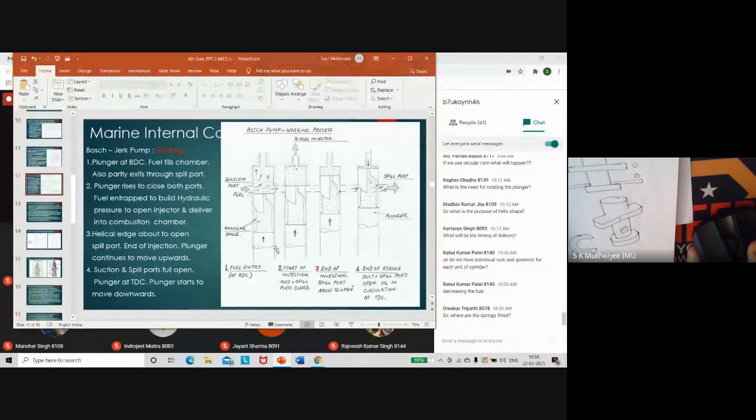Okay. So once it is filled up, the plunger starts moving upwards. Once it moves upward, it covers the inlet, the suction and the spill port. Moment it covers the suction and spill port, the oil on top is trapped. It is under pressure. And the only way it can go is up through a delivery valve and then go to the injector. So the plunger keeps delivering the fuel upward and it keeps delivering as the plunger keeps going up.